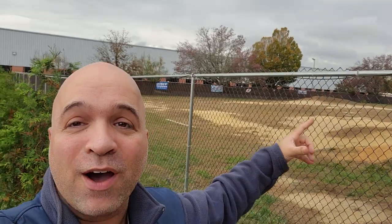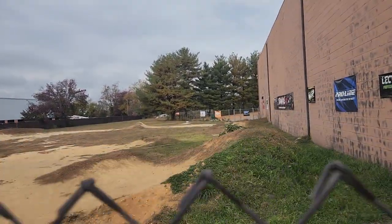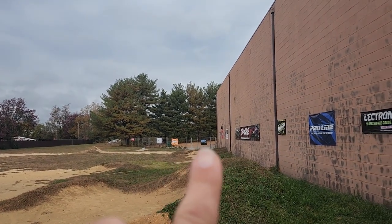I mean, check this out. They got a whole outdoor track that you can come out and race your cars with. This place is just huge. I think they have more something else back there. But the best part about this place is they got an indoor track. You guys gotta check this out. Let's go on inside and check this place out. Let's go.